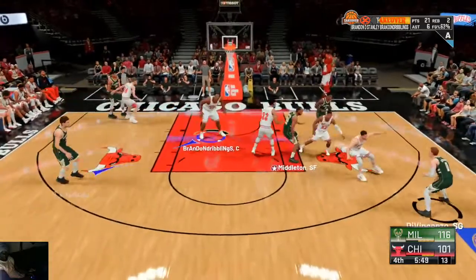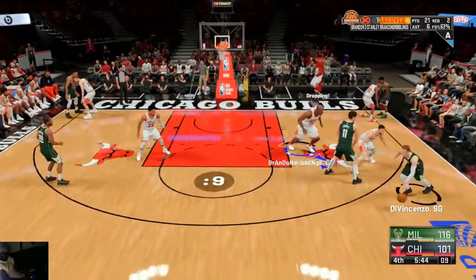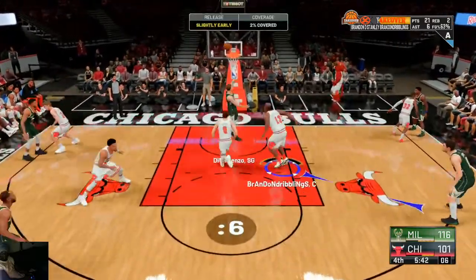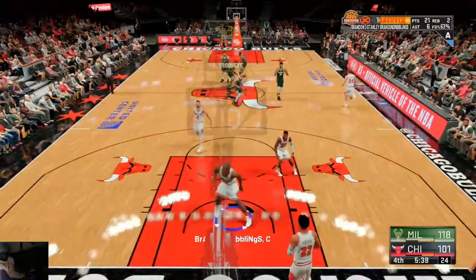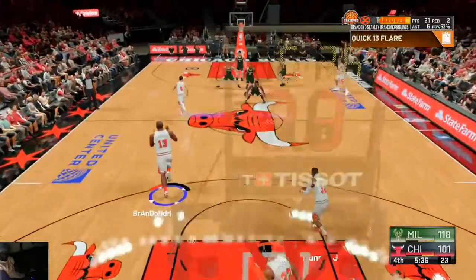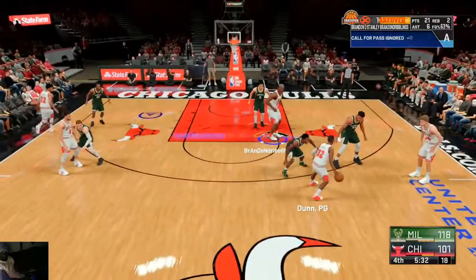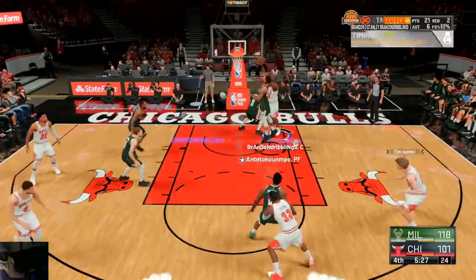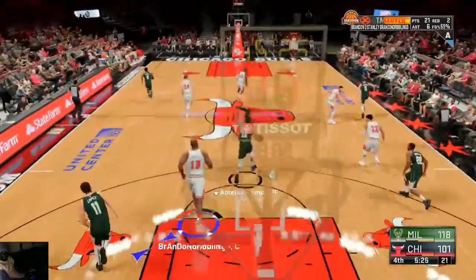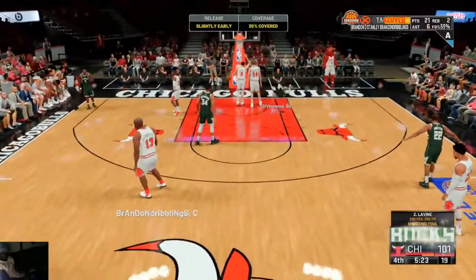Lopez dishes to Middleton. Nice ball movement by Milwaukee. DiVincenzo against Levine, and the shot goes in. And the Bucks lead by 17. Yeah, that play never gets old. The pick and roll will still be an offensive staple 100 years from now. Trust me. Puts it up. No good from Money. Plus 8 in the rebound differential. One more reason why they're in control.